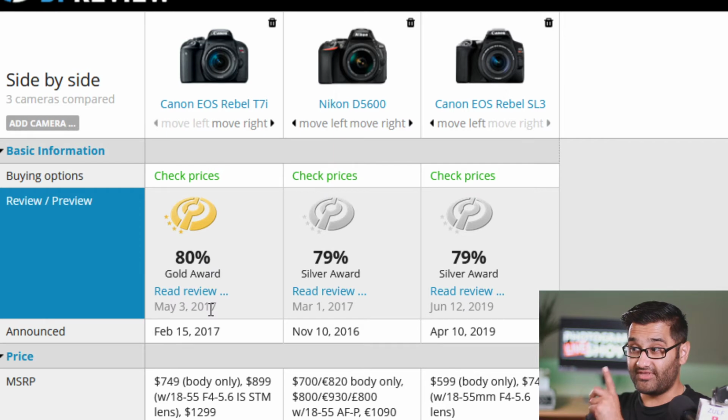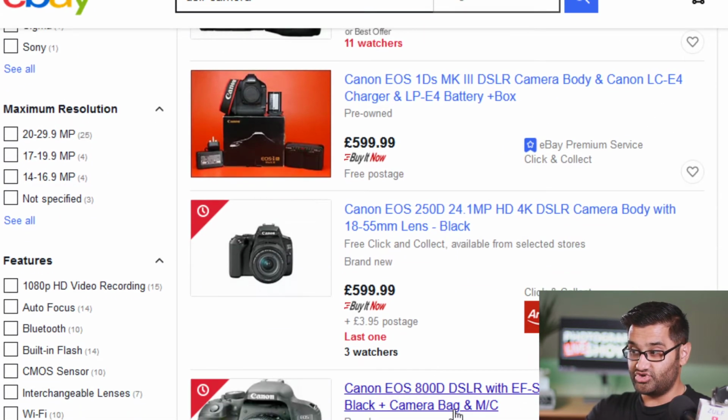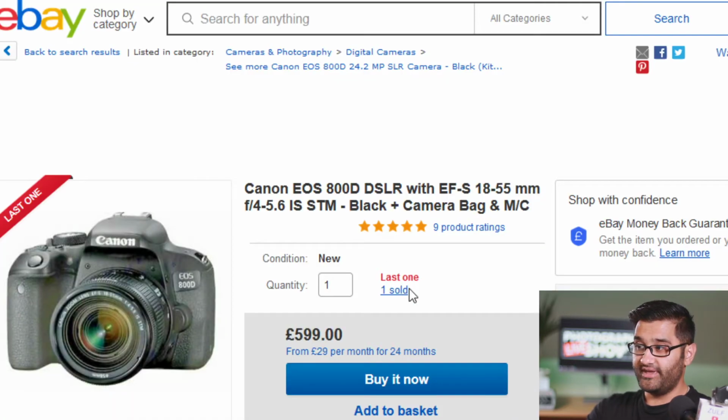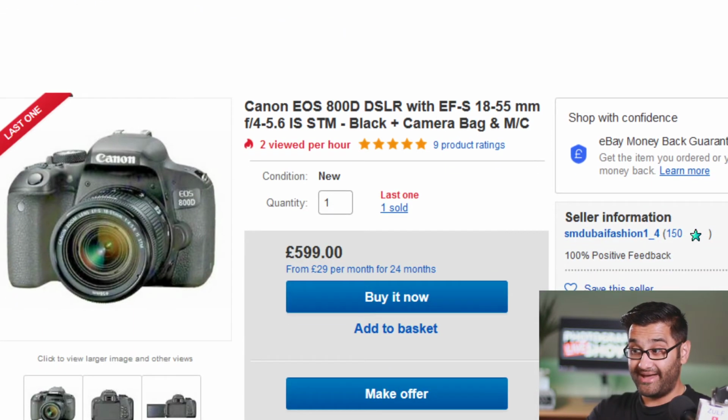But let's have a look at the 800D, which is a model above it. And I think the 800 should have, let me show you this one. So the EOS 800D with the EFS 18 to 55 lens, which has image stabilization, so good for camera work, like as in stabilized footage. It comes with a camera bag also.